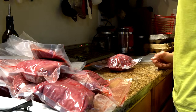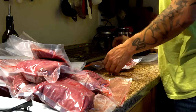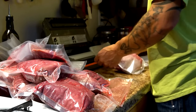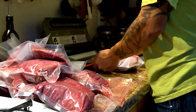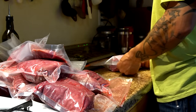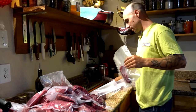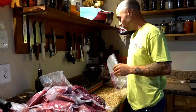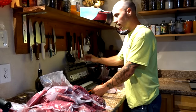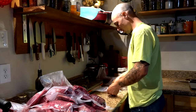So let's put this, let's do him like, what do you think, like that? Four packages. I don't even know how much we have here, but Errol's gonna get her little scale out and she's actually gonna weigh all this, see how we did. And then next up, we're gonna head back outside, grab our bones, and start making our bone broth.